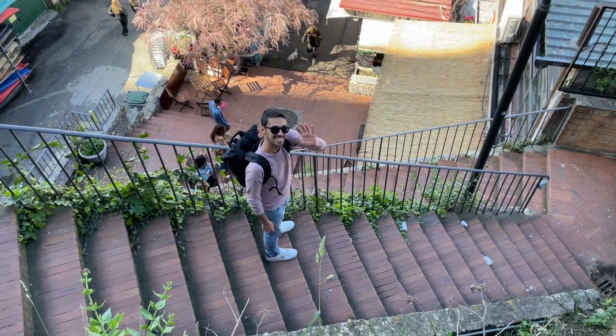Taking the steps down to the other part and port of Lerici. You can just walk down the steps from the castle, as you can see behind me, and the view is just the best.